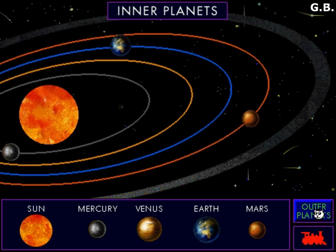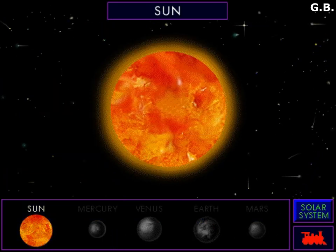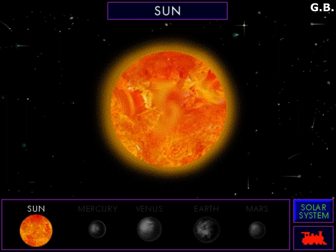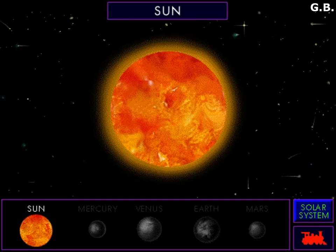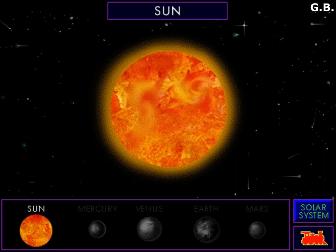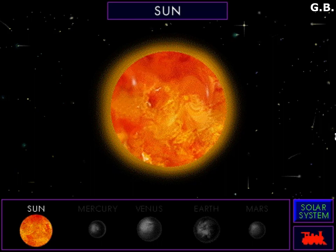The inner planets. The Sun is the center of our solar system. It is so huge that the Earth could fit in it more than a million times. The Sun is a star which consists of hydrogen and helium gases. In the Sun's core, hydrogen is converted to helium. This conversion process releases enormous amounts of energy, which leaves the Sun as heat and light. The Sun is almost 5 billion years old and will shine for about another 5 billion years.